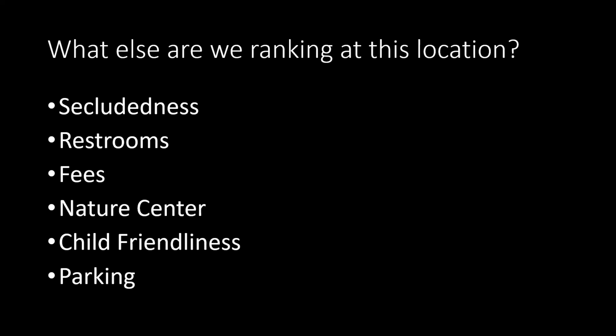The secludedness of a location is how close you are to local hospitals or local roadways where you could easily get away if something were to happen, some natural disaster or something. How close to highways are you? That also applies to road noise, which, being a nature guy myself, I care about. I like to be out in the middle of the woods and not near other parts of the nature out there. I want to see the woods and hear the birds and not have to hear traffic constantly.